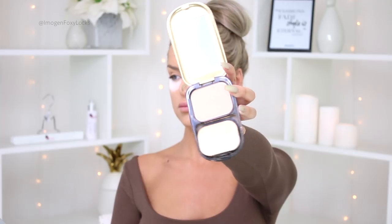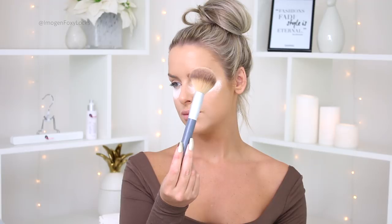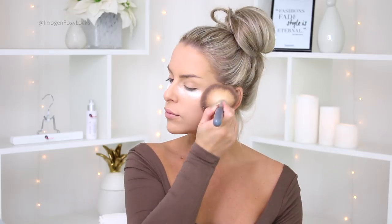So I put it around my mouth because I find that it just helps to stop your makeup sticking in any lines. As we get older, we have to think about these kind of things, and obviously just laughter lines in general, you don't want your makeup getting stuck in them. So that's why it's great to bake your makeup and add some setting powder. So I'm just blending it in.